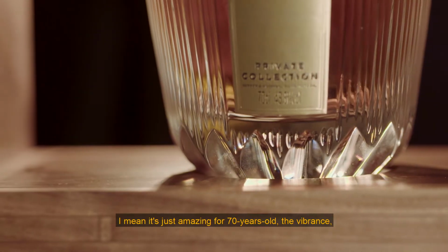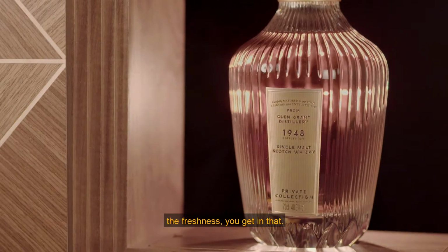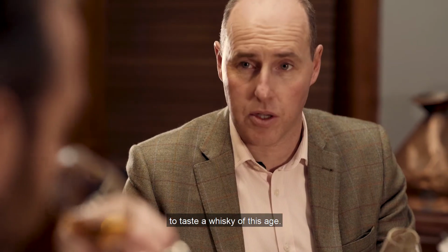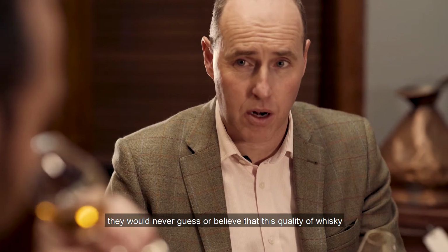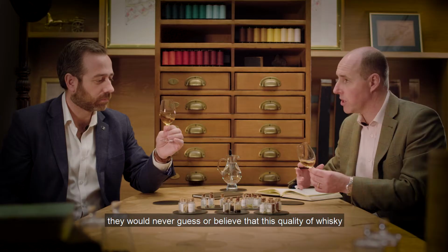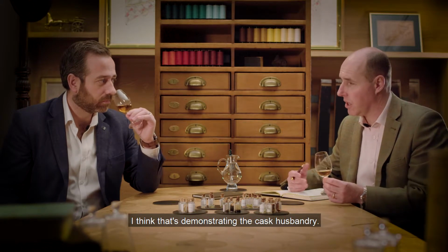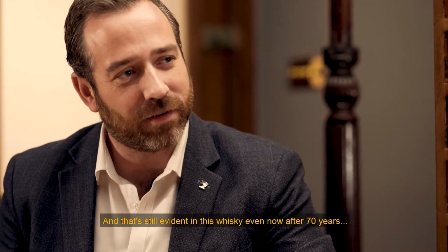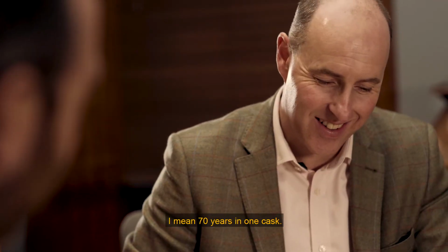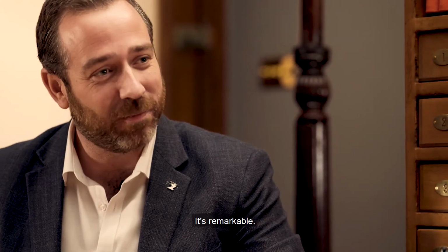It's just amazing for 70 years old, the vibrance and the freshness you get in that. There's a lot of people who never have had a chance to taste a whiskey of this age, and if you were to give them that, they would never guess or believe that this quality of whiskey was as old as it is. It's just remarkable. I think that's demonstrating the cask husbandry, and that's still evident in this whiskey even now after 70 years. 70 years in one cask. Looked after by our family for that entire time. It's remarkable. For me, that's amazing.